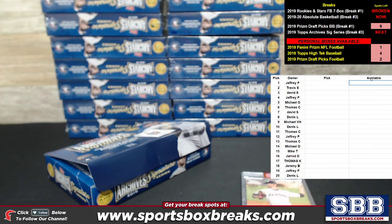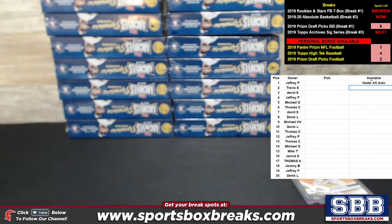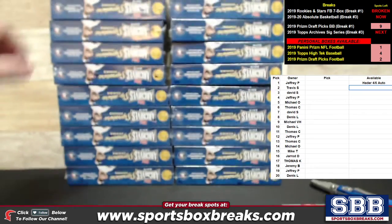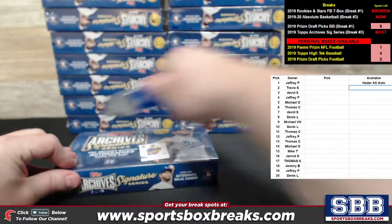Okay, in the available column, we're going to put Hader, 4 out of 6 auto. So that's going to be in the available column, which means it's obviously available as one of the picks. So keep in mind as we're going, guys, keep a mental note or even scratch down some notes on your side as we go. I'll gladly show them in more detail to you later as we get through this.